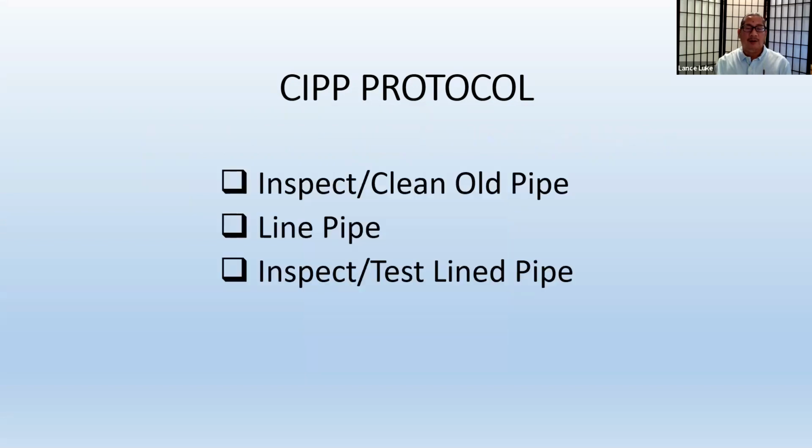So what's the protocol for CIPP? Well, one, you have to inspect and clean the old pipe first. Okay, now the question that you may ask is, what happens if they inspect it and there's a clog, or they try to clean it and they can't clean the old pipe? Well, guess what? You have to replace the pipe, because if you can't line it, you can't. There's a blockage. You can't successfully line the pipe. So let's say best case scenario, the piping is inspected and it's clean and it's ready to go. So the protocol for CIPP is you have to clean the pipe, and it has to be in such a condition where you can line it. Okay, so best case scenario, you inspect the pipe, you clean the pipe, it's ready. Now you line the pipe.